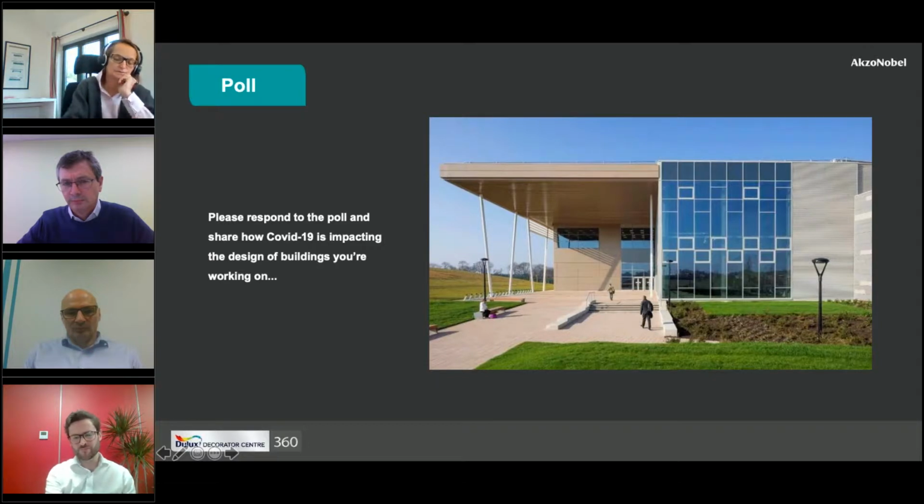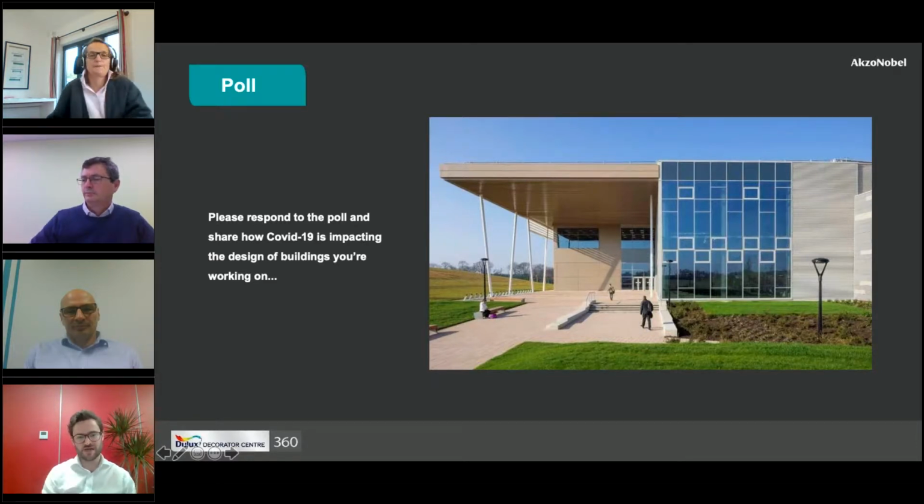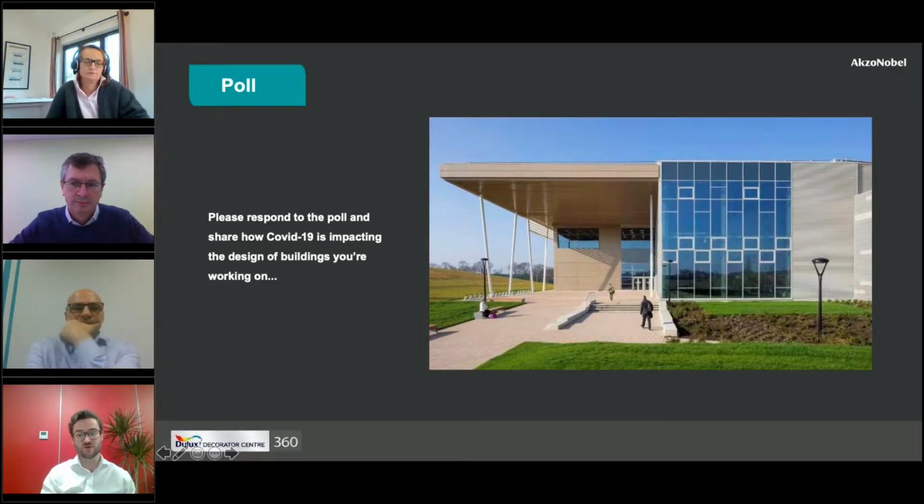Right, so interestingly, probably about 2/3 of people are saying yes, they are going to be making changes to how they're designing buildings. 33% saying no. And I think there's a couple of parts to this for me, that there are some immediate changes that will help overcome some of the immediate challenges with COVID-19.